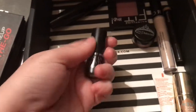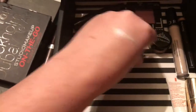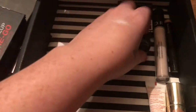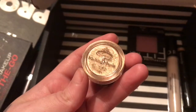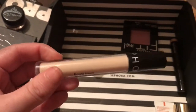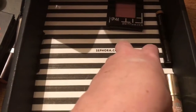So then I also have this little deluxe Makeup Forever lipstick, and this is in the shade Artist Rouge. And then I have a brand new mascara that I got in an Ipsy, and I looked on their page and I couldn't tell if they are cruelty free, so I'm not taking that chance. Same with this Princess. It's a really pretty glitter, melting maple glitter. It's super pretty, but couldn't figure out if they were, so I'm not taking the chance. This is my new Sephora concealer. I absolutely love this stuff, but Sephora brand is not cruelty free.